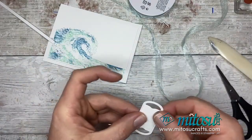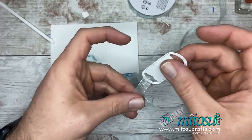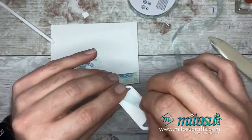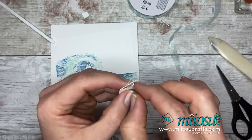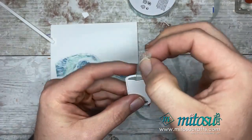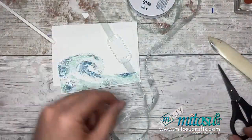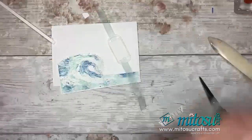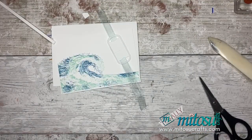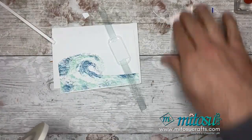And then we can grab some ribbon, and that's going to go in like that. And then that's going to go. So now I can snip this off, and that gives me enough room to play with some stuff, because what I can do is take the tear and tape now.